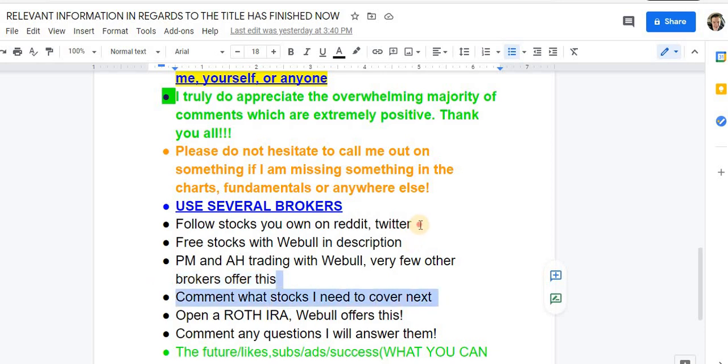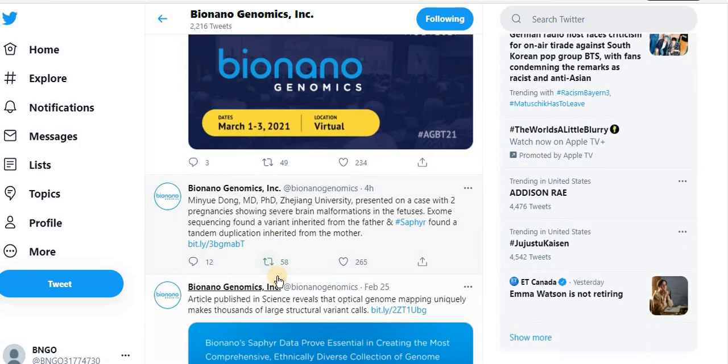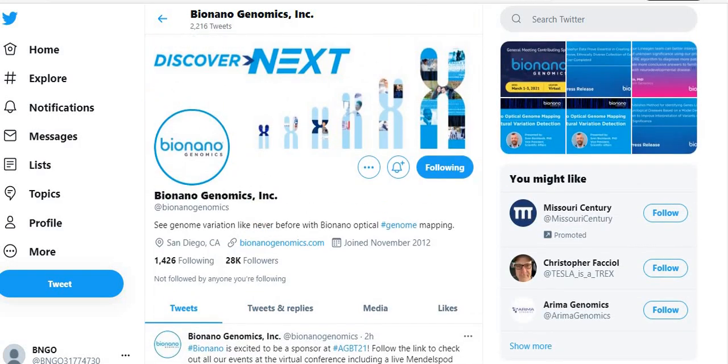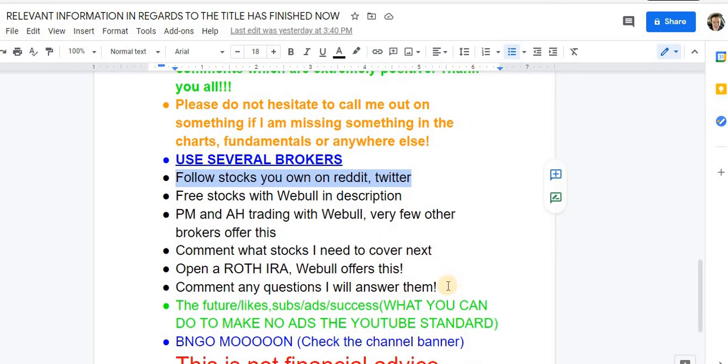Come with stocks I need to cover next as well. Follow stocks you own on Reddit and Twitter, because things like this came 2 hours ago, and we also had another one 4 hours ago. So there are catalysts left and right, especially for BioNano. You definitely need to be on their Twitter, checking it occasionally, seeing what's going on. In my opinion, it will help you.